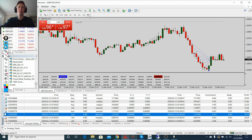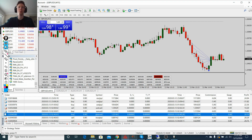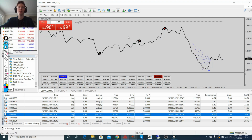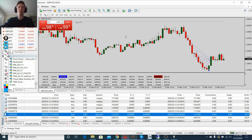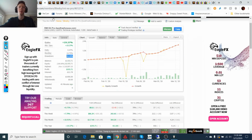So this was a buy down here, right? So a buy trade right before it moved back up. This one was a sell trade right when it moved down, as you can see here. This one was a sell trade as well for a small profit, and also right before the move back down. So that's what the expert advisor looks for. It looks for a small piece of a large pie, and typically you'll see that most trades go in and out very quickly at a 75% win rate.